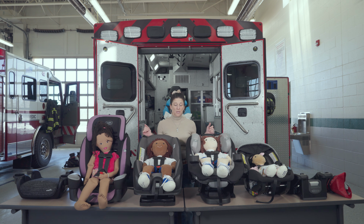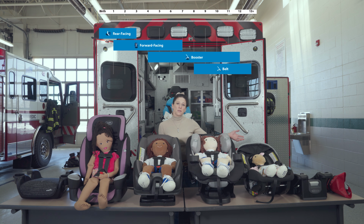So the first thing I'm going to cover is the 4 stages. These are NHTSA 4 stages. The 4 stages are rear facing, so it's the direction in which the car seat's going to be in the vehicle. Rear facing, forward facing, booster seat, and then seatbelt mode.